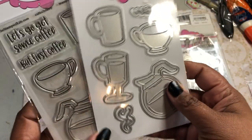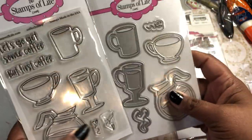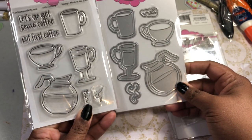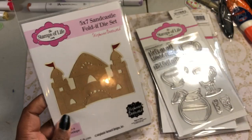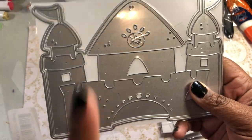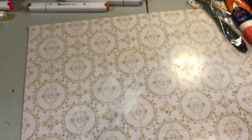Then they had these as a release. So coffee to stamp. And I'm not a coffee drinker, but I love these little pots here. They're so cute. So I had to buy the stamp and die set, of course. And then they had this, which is a 5x7 folded sandcastle. So I thought that would be fun. And of course it matches the monthly stamp. So those were my orders from Stamps of Life. So fun. Oh my god.